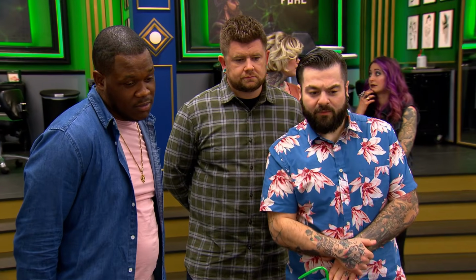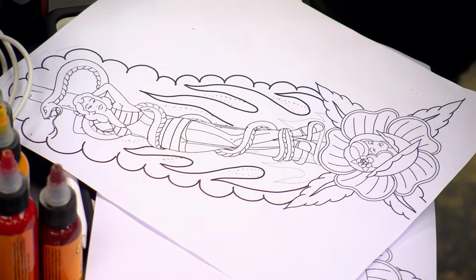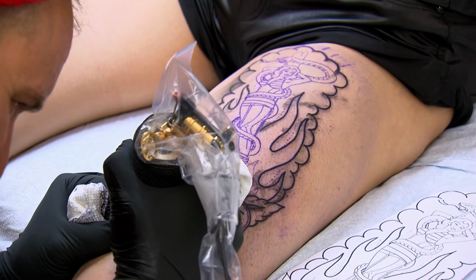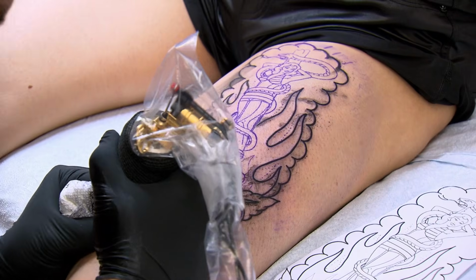I like that design, man. I agree. I want to make sure this piece is more of a composition than just a floating lady. I like the concept of it a lot. Yeah, I like how different it is. A pinup girl tied to a stake with a snake, and she is on fire, so she's actually being burned like a witch, and we're just gonna make this tattoo badass.